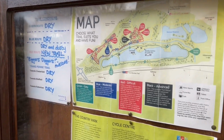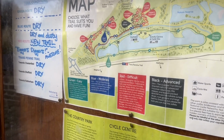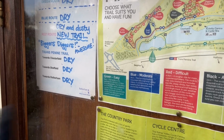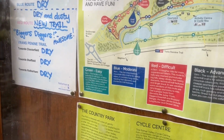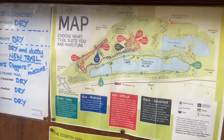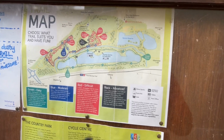So this map shows you all the routes that you can take around RotherValley. Looks like we've just done the green route, and the Lammas assistant will point that out to you right now, which is an easy 5 kilometre flat family route. But as you can see, there's multiple different routes you can take. Ours was 5k.